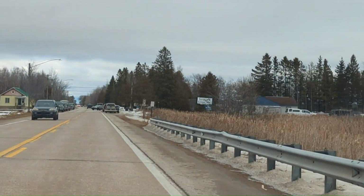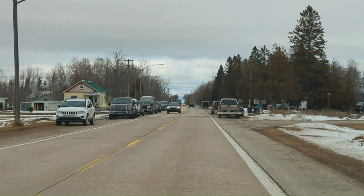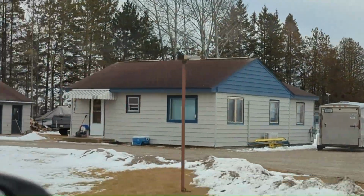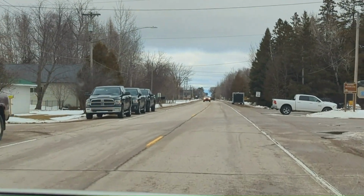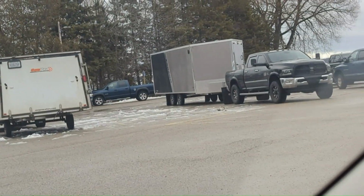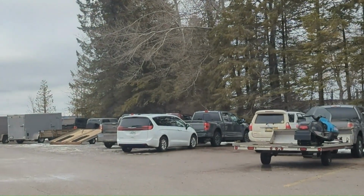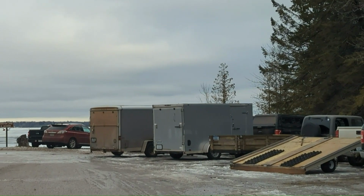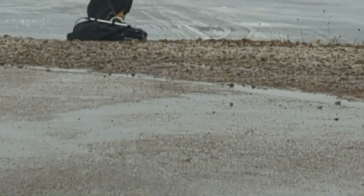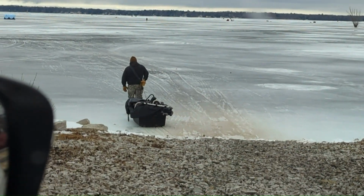There were just a ton of people out here on a Saturday. And when you come out here like this, you'll see the people loading up all their gear a lot of times and just putting it in a sled and dragging it out to where they're going.